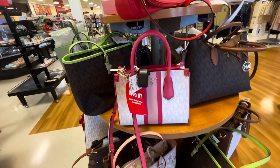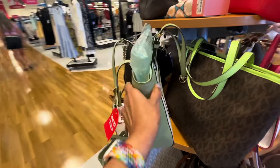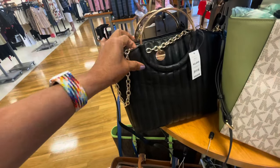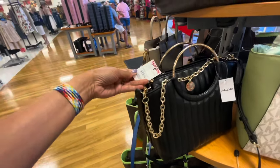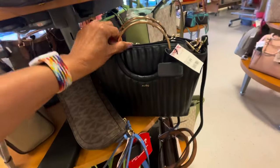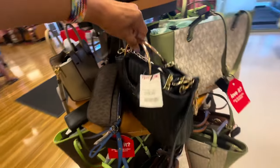$120. They have the totes in green. $120. Look at this one. This is a nice mint green. Isn't this pretty? $130. Beautiful, although it feels so soft. I don't see a retail price, but it's $40. Look at the handle. This is the top handle. And you have a chain strap. Have a compartment here. Zip in the middle. Another compartment. This is pretty.